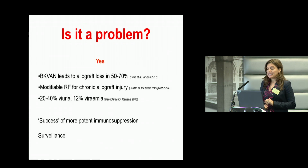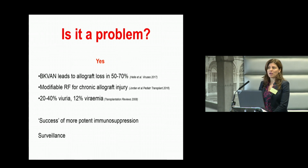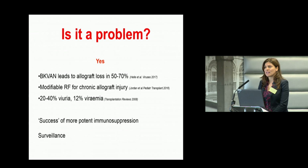So it is a problem if you look into the literature. So the BK virus-associated nephropathy leads to the allograft loss in 50 to 70%. And it is a recognized modifiable risk factor for the chronic allograft injury. 20 to 40% of solid organ transplant recipients will have the virus in the urine detected, and 12% of those will progress and have viremia.